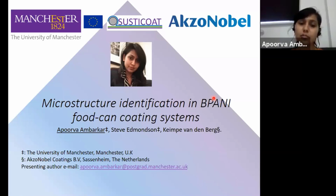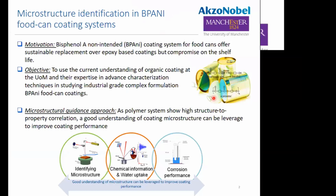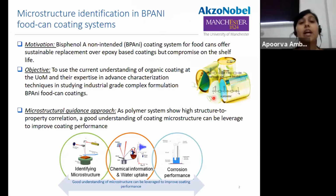And today I will be talking about microstructure identification in BPANI food can coating systems. BPANI coatings are used in the packaging industry as internal can liners for food cans. They offer a sustainable replacement over the BPA-containing epoxy coatings, but do not offer comparable shelf life. Hence, their investigation is of great interest from both commercial and scientific points of view.